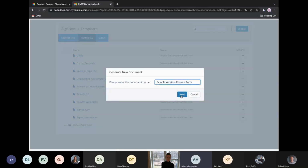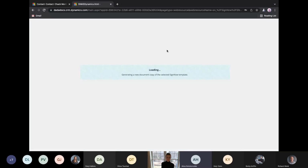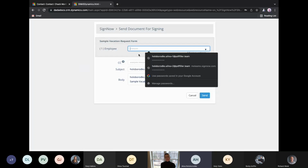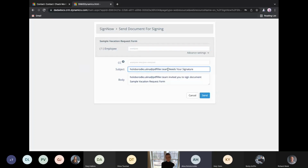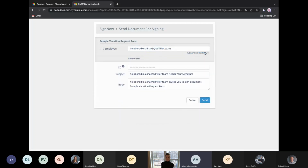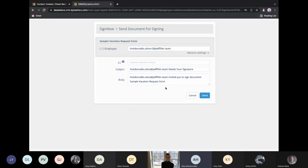I just would not rename it, but if I wanted to rename it, I can do it, and then click next, and they will redirect me to the invite to sign page. It's a little bit different than in Teams, but it has everything that I need. I will send it over to the same person, it's my email. They also have these advanced settings, like expiration, reminder, or password. You can change the subject and the body here, and you're good to go.